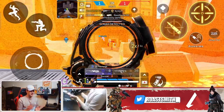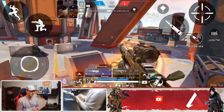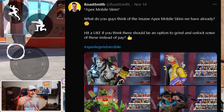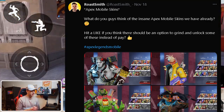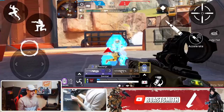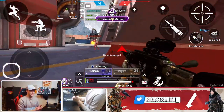I'm definitely excited to see how Respawn offer us these skins as well as heirlooms. So I tweeted recently asking you guys if you think some of the weapons and legend skins should be grindable, meaning that you don't have to necessarily pay for all of them. Let me know in the comments if you think this is a good idea, because it's rare in mobile games for them to do this.